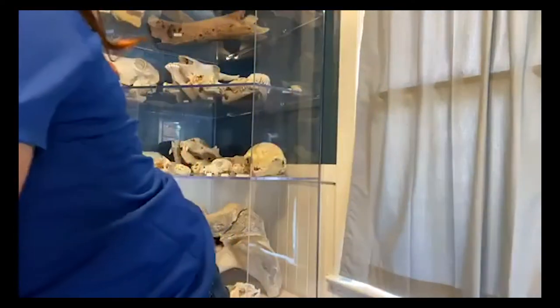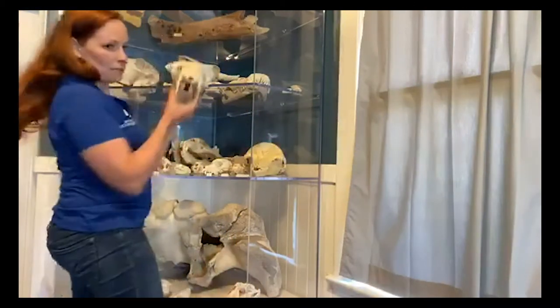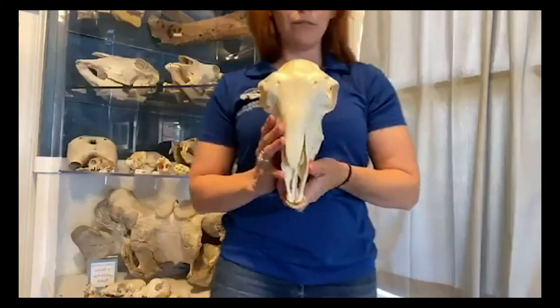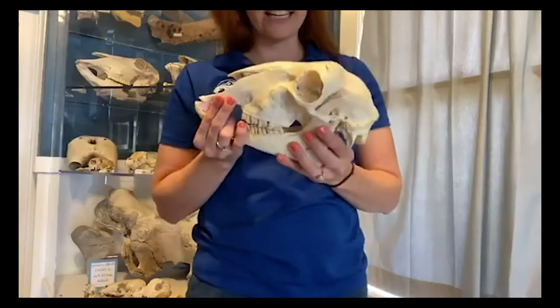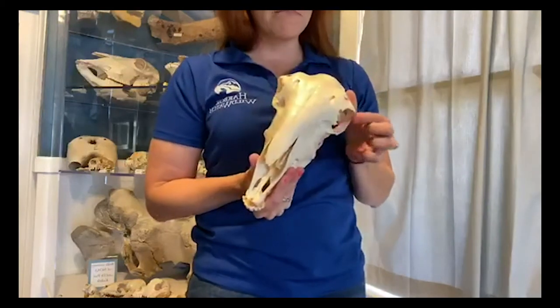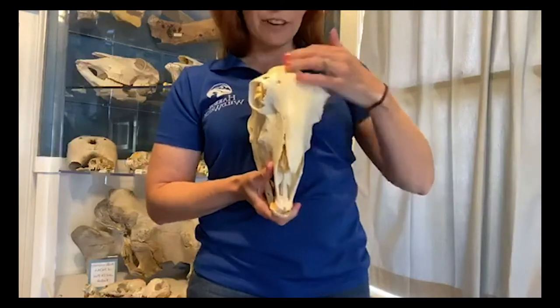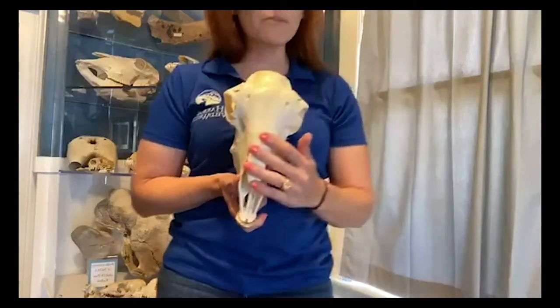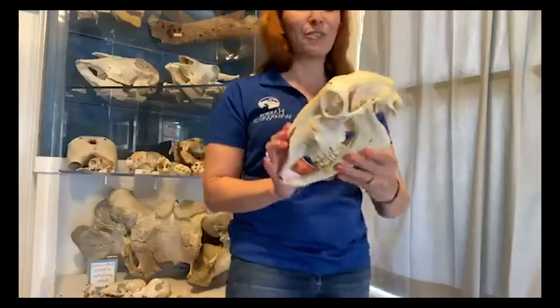Now let me show a good example of a prey species. What I mean when I say eyes on the side. So this is an animal, a common domesticated animal with really, really big eyes. And this is an animal that has a bit of a reinforcement to their skull, because this is an animal that likes to ram. There's your clue for what animal this is.